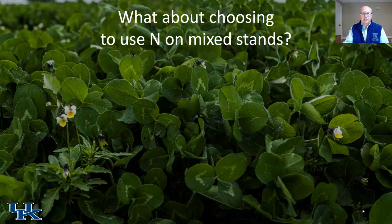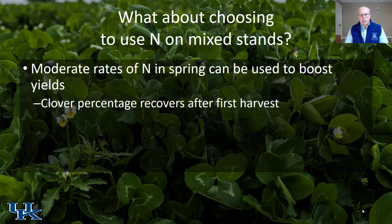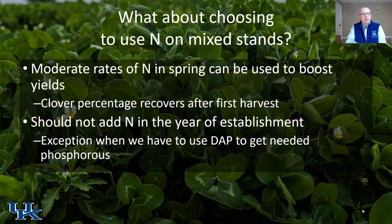So what about choosing to use nitrogen on mixed stands? If you need the extra yield and want to use nitrogen on mixed stands, well, the research says that moderate rates of nitrogen in the spring can be used to boost yields, and the yields come by having more grass. The clover percentage in the studies recovered after the first harvest. Now, if it's the year of establishment, we don't need to add that extra nitrogen. Now, we do get into a bit of a tug of war when we need a lot of phosphorus and we have to use diammonium phosphate, or DAP, to get that needed phosphorus, because phosphorus is essential for clover to yield and alfalfa to yield.